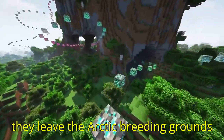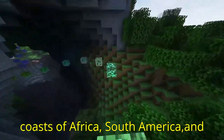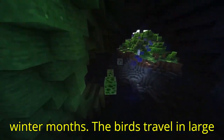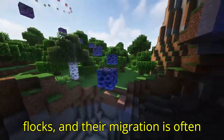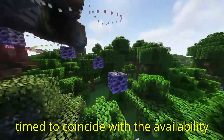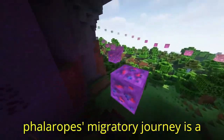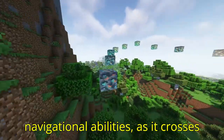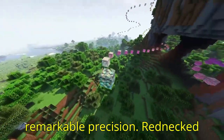In the fall, they leave the Arctic breeding grounds and fly to coastal waters along the coasts of Africa, South America, and southern Asia, where they spend the winter months. The birds travel in large flocks, and their migration is often timed to coincide with the availability of food in their wintering habitats. The phalarope's migratory journey is a testament to its endurance and navigational abilities, as it crosses vast expanses of ocean and land with remarkable precision.